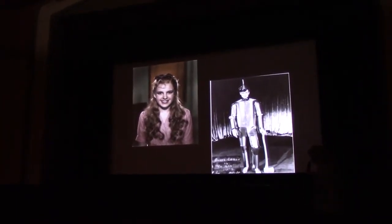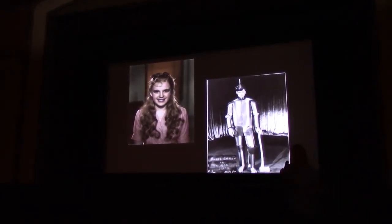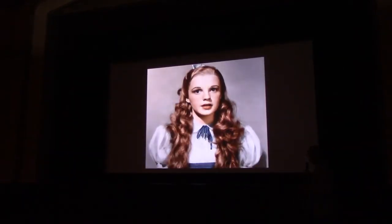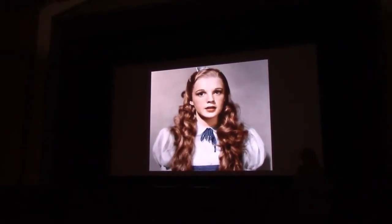The Tin Man, too, was not the Tin Man we know, Jack Haley. It was actually Buddy Ebsen. They brought him in as someone who could sing and dance, and they thought he had a good shot at it.